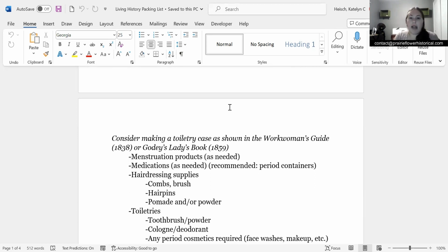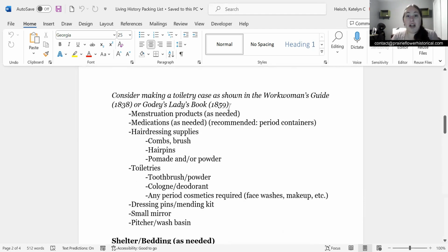And it's a great way, even if you're using modern toiletries, to kind of disguise them, carrying them from wherever you're sleeping to, sometimes bathrooms are a little bit further away, to kind of take care of those needs. You have a period case for them. Always helps the ambiance. So I have up here menstruation products as needed.